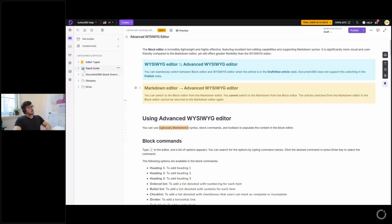Again, you can change the permissions on this. So if you are using credential-based logins, you can essentially isolate the content for particular readers or groups of readers to show only certain content to certain users. And this also rings true for the search as well.